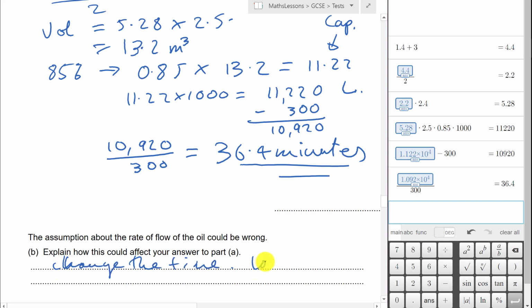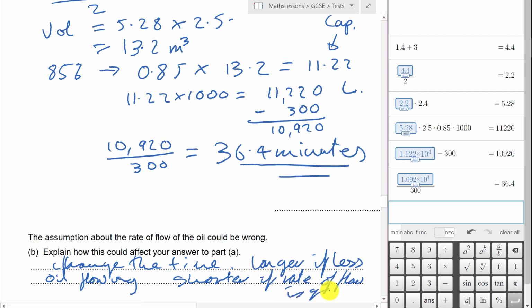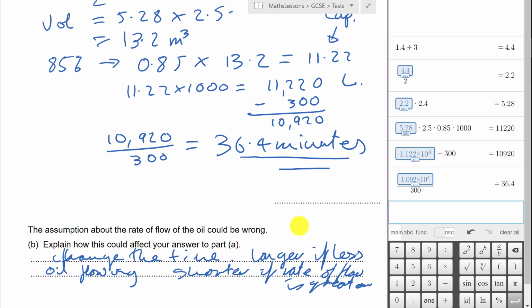So it'll be longer if less oil is flowing in, or if the rate of flow is lower. Okay, and it will be shorter if the rate of flow is greater. That would be a full answer, but it's only a 1 mark question, so you probably get enough just by saying that it would change the time of our answer, because we'll have a faster or slower rate of flow.